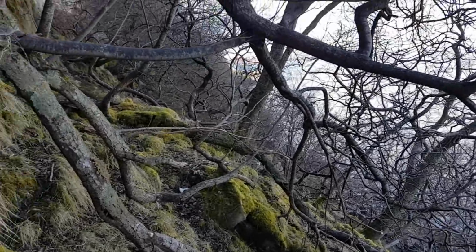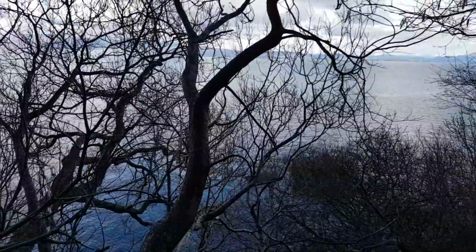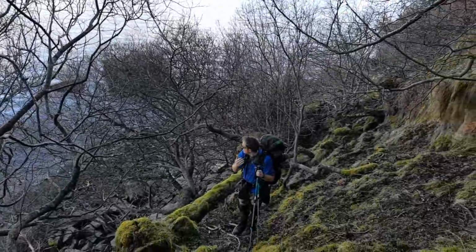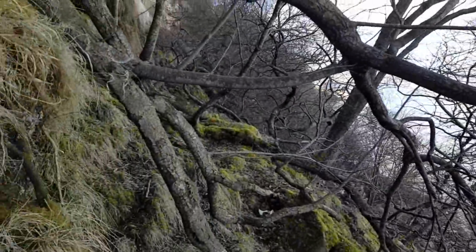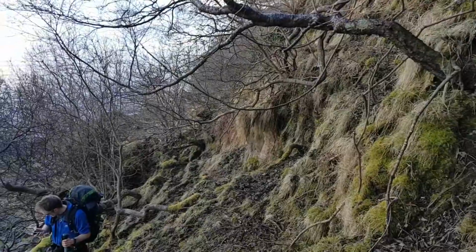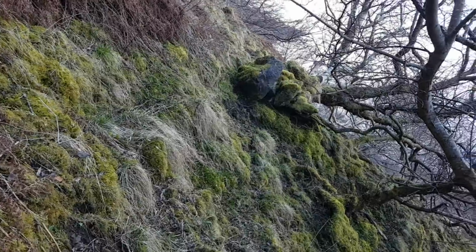Well, the path was going good at first, well, most of the way in fact, although it gets sore on your feet because it's almost like you're contouring and it's putting pressure on your ankles. But this section here leaves a lot to be desired. Proper adventure. Right, I've just slid.